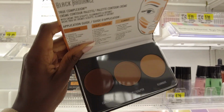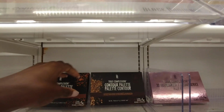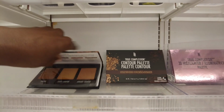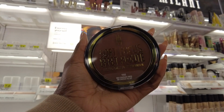These are cream. Cream, I feel like, is not really beginner friendly, so I would kind of pass on that. And I would go towards these right here. $6.99 for 3 colors. But like I said, I usually only use the deeper color, and I always suggest, if you can't find a bronzer or a contour, you can use a pressed powder. Like the Maybelline Fit Me square little powders that I showed you earlier, that'll work just fine.